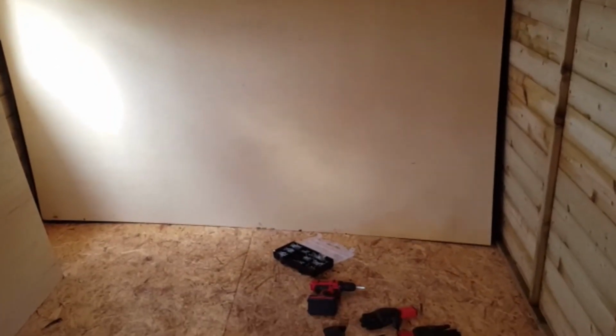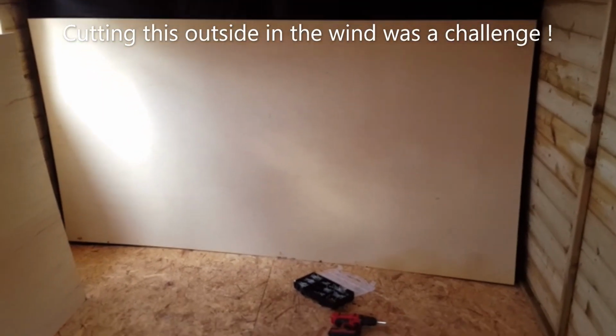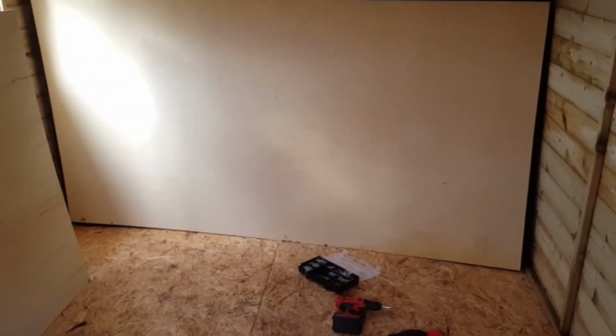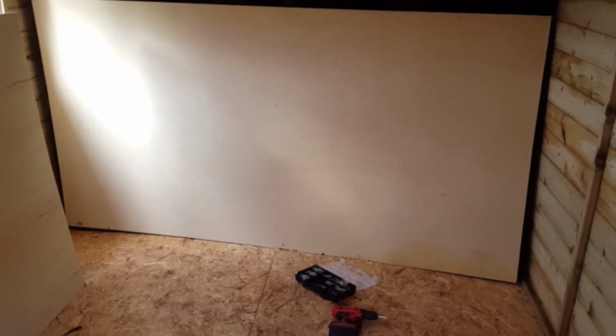Well, that's the first piece of ply for the inside lining that's been cut. It's still raining outside and it's quite windy, so trying to manage that on a set of pallets out in the field is a little bit challenging, but we're in. Just need screwing into place, and I've got to try and figure out how I'm going to do the top part, which is, as you can see, angular. Should be fun and games.